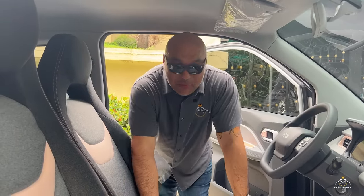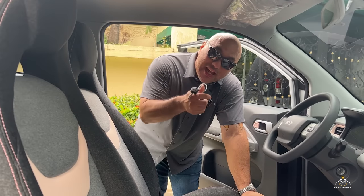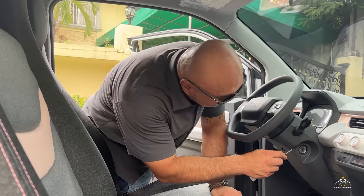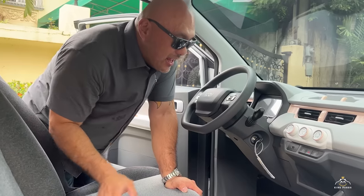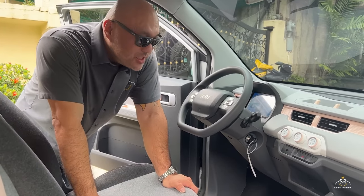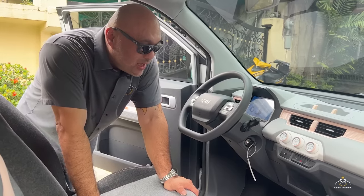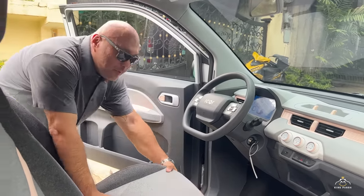The car is very simple, and it's probably the first electric car I've seen na di-use. Ang pag-open and pag-close ng door niya, pag-lock is manual. To start the car, you have to plug in the key and start it. So this was probably borrowed from a gas combustion vehicle, ano?